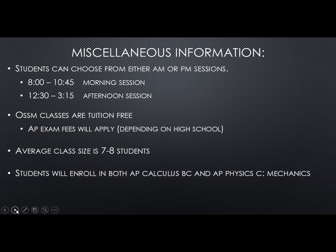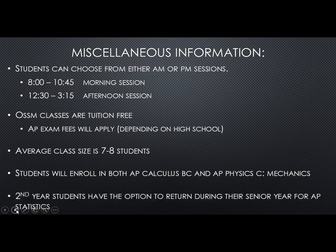Students are enrolled in both AP Calculus and AP Physics when they apply to OSSM. It's a 3-hour chunk of time, and you would be here for all 3 hours, and those would be the 2 classes that you would be taking. And if you are a sophomore and apply as a junior, then you can come back as a second-year student your senior year to take AP Stats. I do offer that class as well for second-year students.